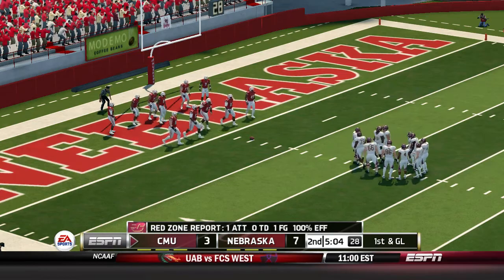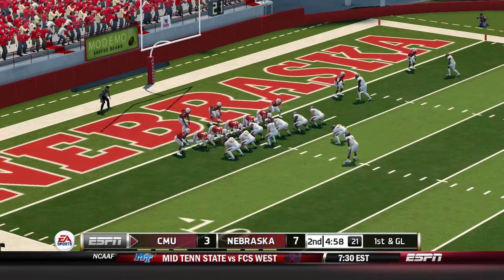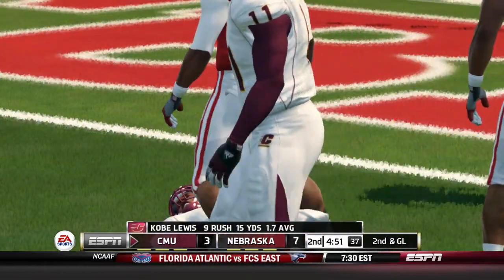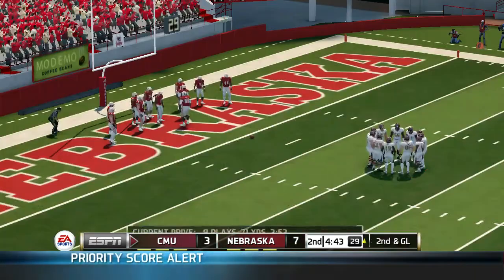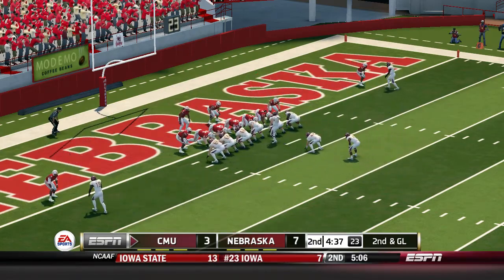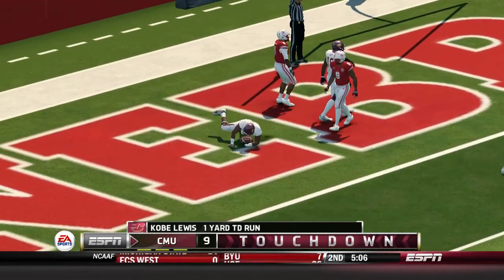We're at play number 9 of this current drive. Watch out for a pass play when you're in a goal line D. And he's tackled around the 1 yard line. That brings him second and goal. From the 1 yard line, second down. Touchdown, Central Michigan.